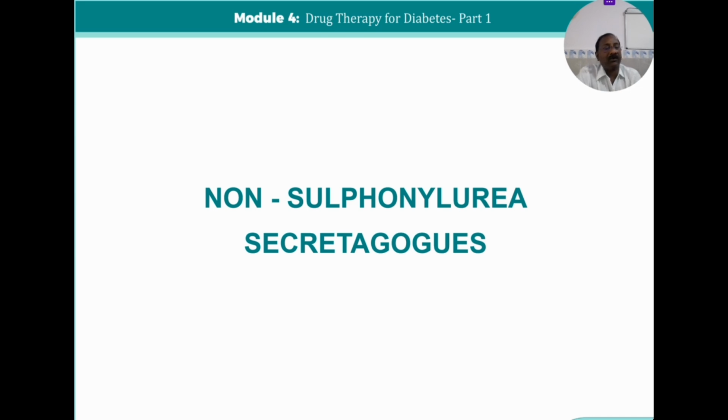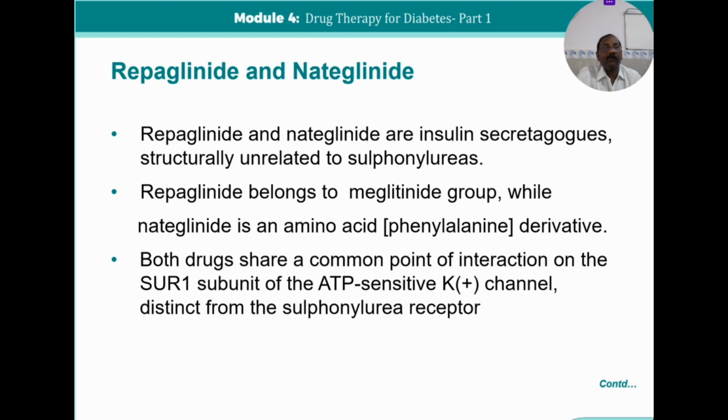Now the non-sulfonylurea secretagogues. Repaglinide and nateglinide. Out of them, repaglinide is very popular in our Indian market, 0.5 mg and 1 mg. Mostly for postprandial hyperglycemia, just like your voglibose. They are insulin secretagogues, structurally unrelated to the sulfonylureas. Repaglinide belongs to the meglitinide group, while nateglinide is an amino acid derivative.